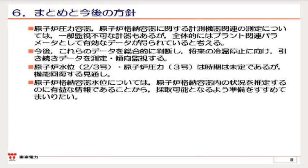Finally, we would like to explain the summary and future policy. We think that as a whole, we have effective data as plant-related parameters, though there are some instruments that we cannot monitor. Hence, we will comprehensively evaluate such data and continue measuring and evaluating data to achieve a cool shutdown in the future. We think the functions will be recovered to measure the water levels of the reactors of Units 2 and 3 and the reactor pressure of Unit 3 with the development of the cooling of the reactor cores, though the time has not yet been determined.